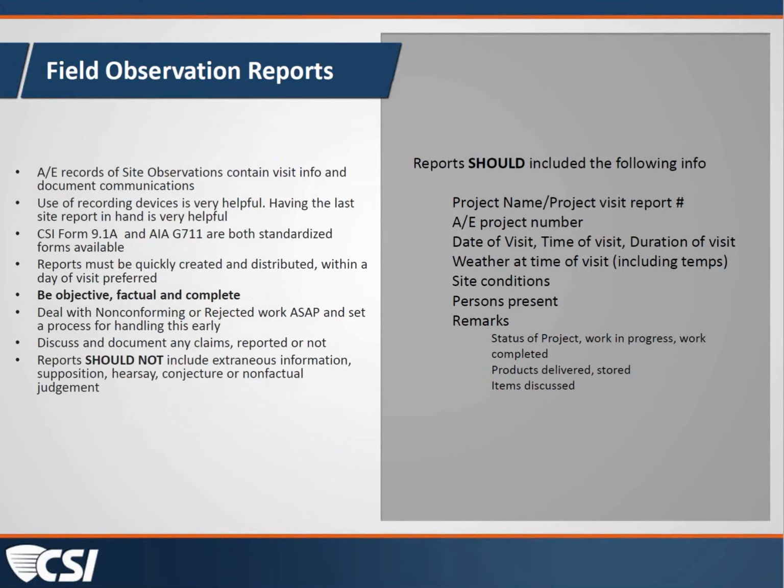Whatever you use, it should be able to be quickly done and distributed, preferably within a day of your visit, so that it's timely information, especially critical if you have action items within your reports. But it's imperative that you're objective, factual, and complete in these reports. And again, the way to do that is by looking at and using the documents that you've created as you're doing these observations.